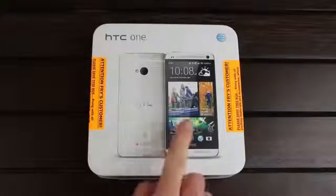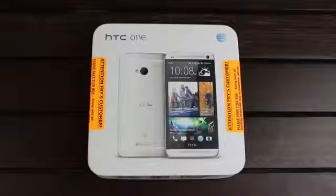Here's just a quick preview of it on the front of the box. That doesn't even come close to explaining what it actually is though, and it also has what they're calling Boom Sound, which is powered by Beats Audio and is essentially two front stereo speakers with built-in amplifiers. And this apparently is one of the key features of the One that HTC is really targeting and pushing as one of the key selling points of this phone.